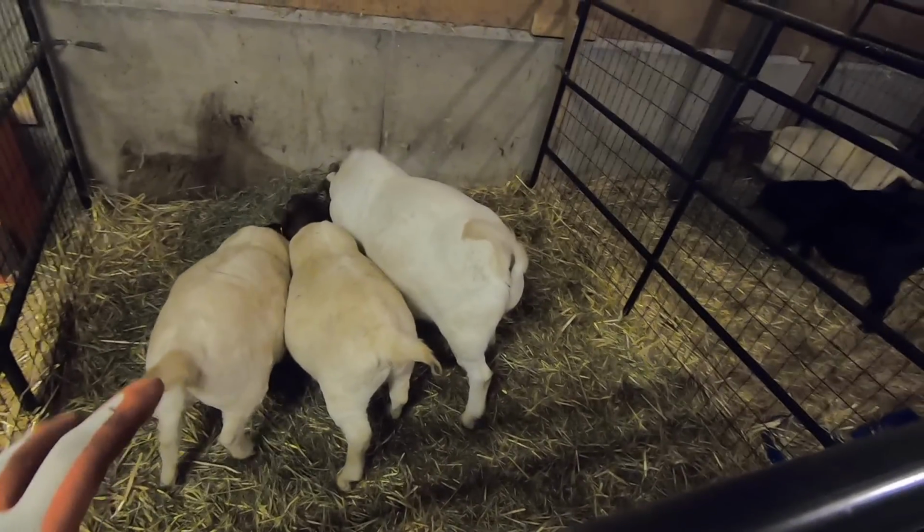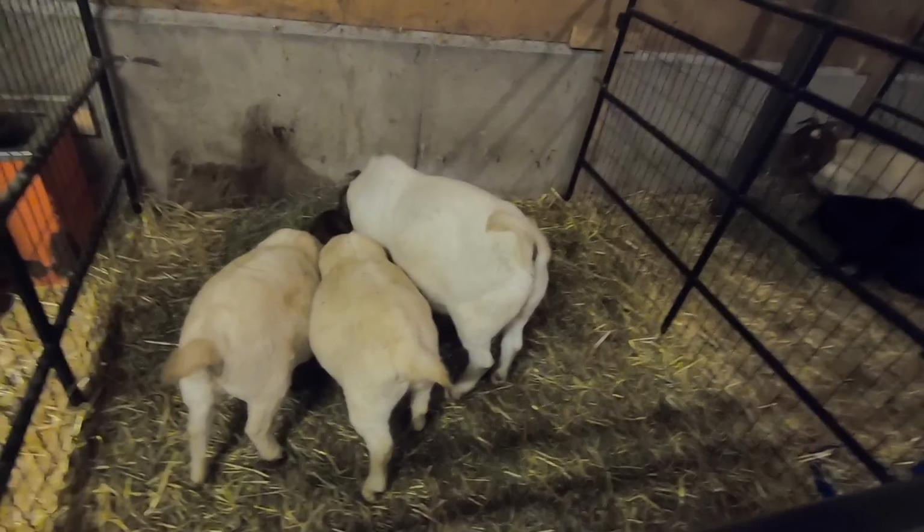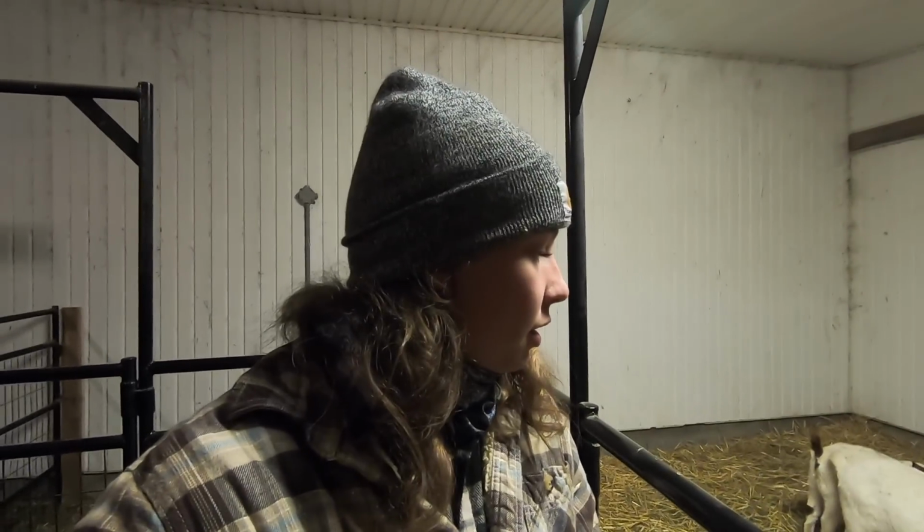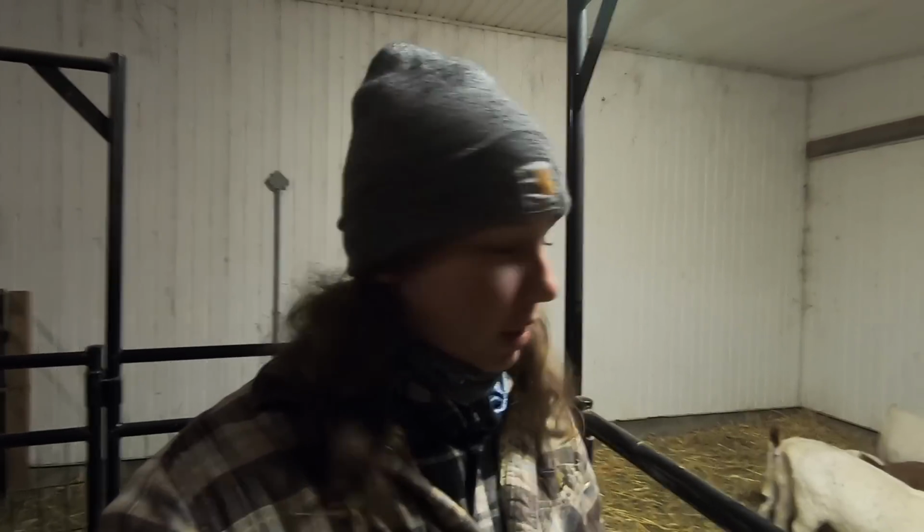I'll pull the does out separately sometimes and give them a bit of grain. But ultimately, I know that Payette has been bred, so I'm taking her out of the pen with the buck and putting her in the doe pen where she can have more grain and more nutrients in order to grow those embryos so that she can grow big, healthy babies. So that's another update on the goats.